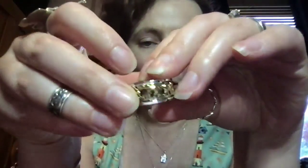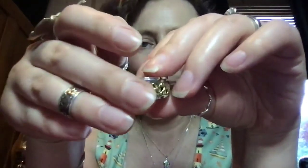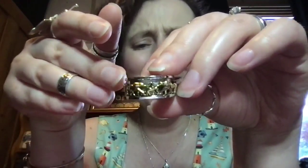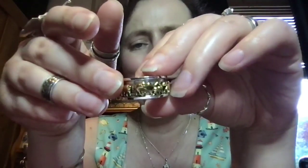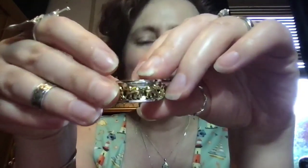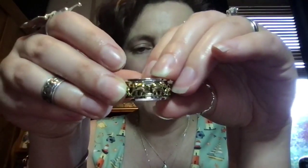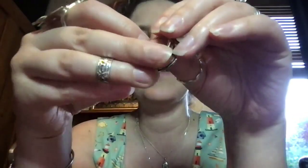I think this one's going to be a very firm favourite. We've chosen the elephant design again, but look. The elephants on this one are golden elephants. They're so cute. So they're brass. The ring itself is silver and the elephants are brass. So they've got that gorgeous gold colour and they look fabulous.